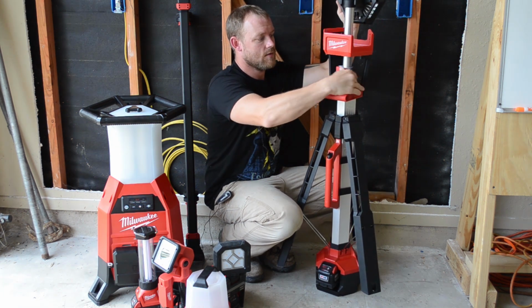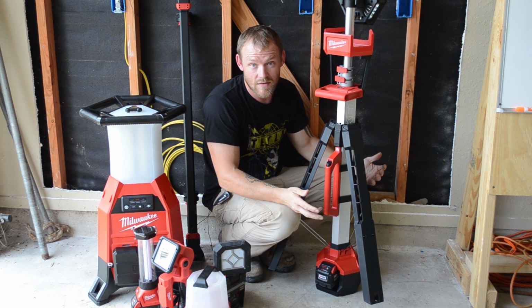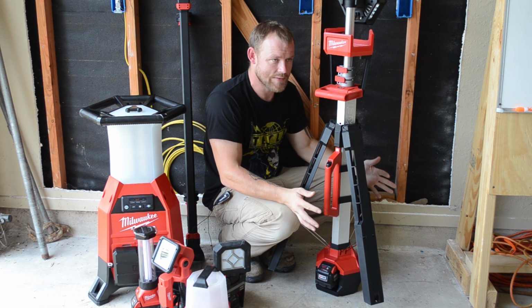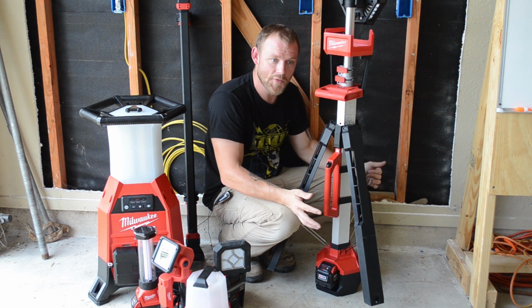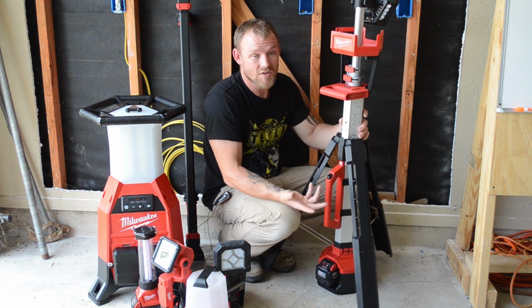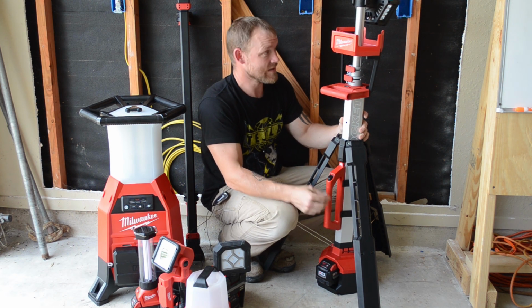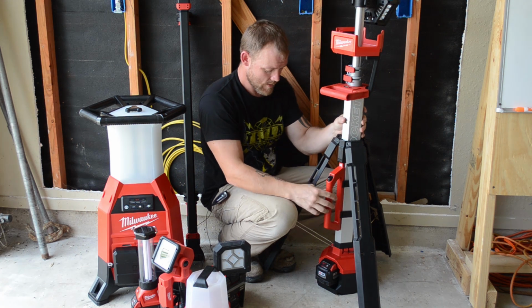just flip that out, set these guys to the desired height that you want. The height will go up to like 7 feet. Again, I need to check the specs on it to see what the exact height is, because I don't want people out there complaining that I gave bad information. But it's like, you know, taller than a 6-foot ladder. I did this in one of my bedrooms, and it went almost all the way up to the ceiling. This thing extends way high.